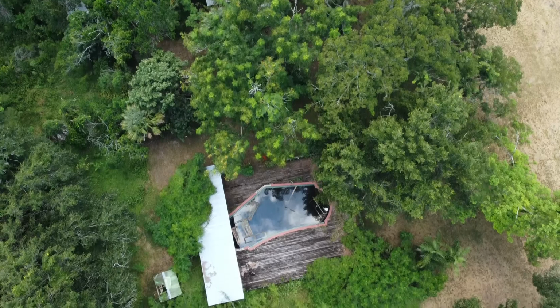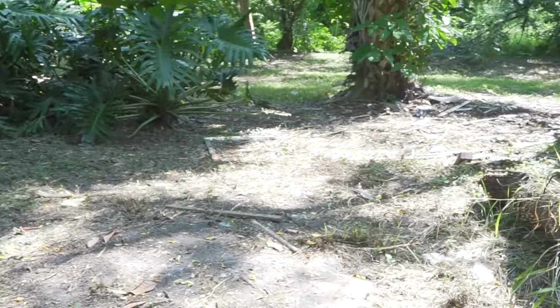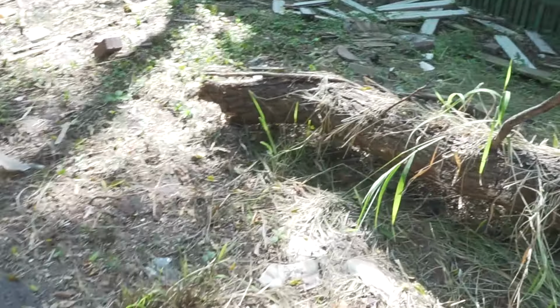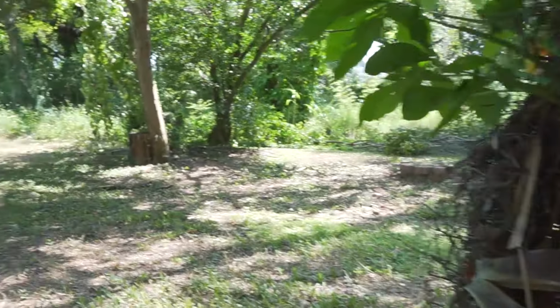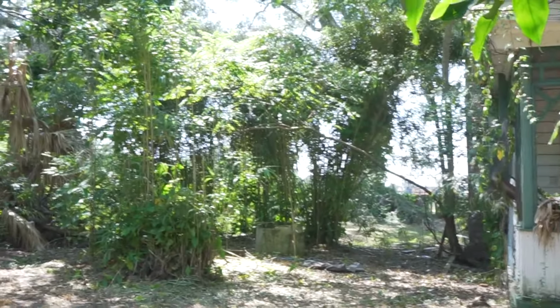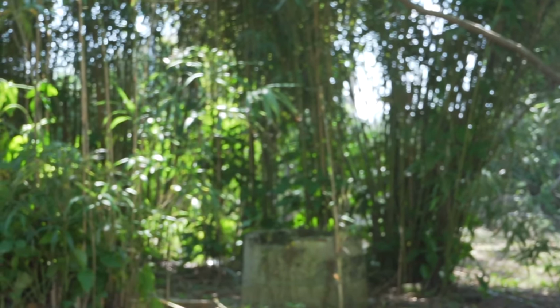All right, let's go to this pool area. Save the best for last. I love my abandoned pools. It looks like they had some kind of brick walkway at one point. Got a load of bamboo there. Really cool.